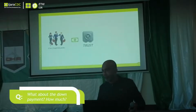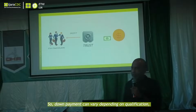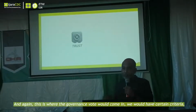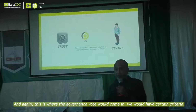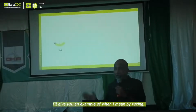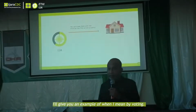What about the down payment? How much? So down payment can vary depending upon qualification, and qualification could be as little as $0 down if qualified. And again, this is where a governance vote would come in, right? We would have certain criteria, and people could vote on that criteria. And I'll give you an example of what I mean by voting governance.